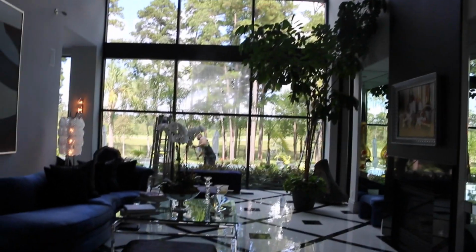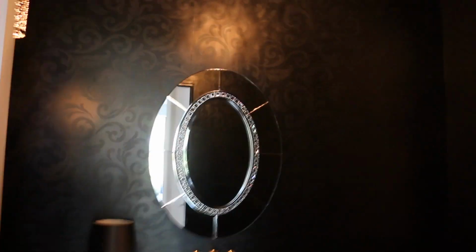Oh, thank you. So anyways, I showed you the living room earlier. This is the formal living room. So now we're gonna go this direction, and we're going into this powder room. It's dark. Oh my gosh. So this is a gorgeous powder room. I don't know if you can see it very well.